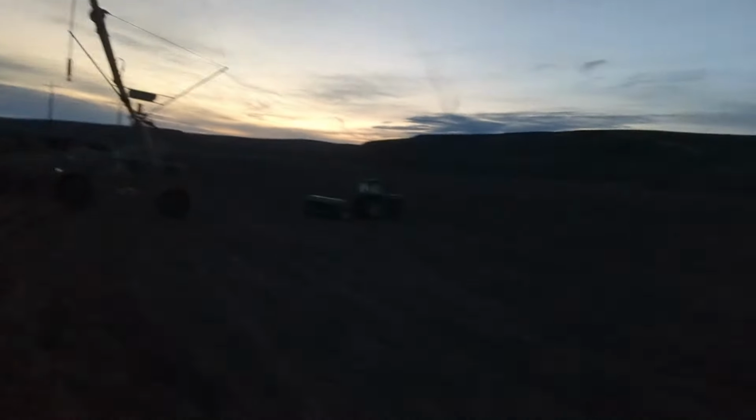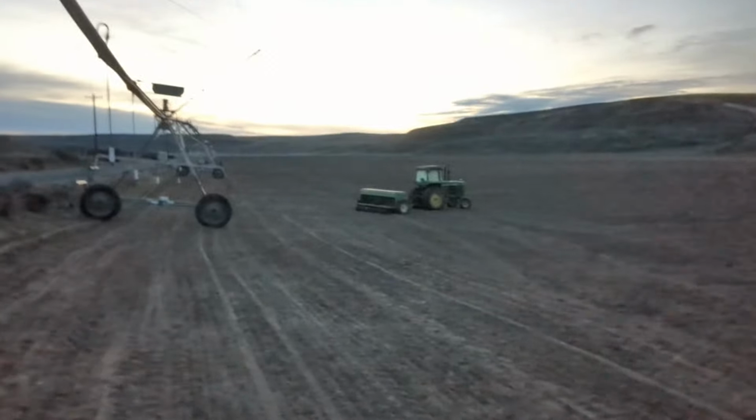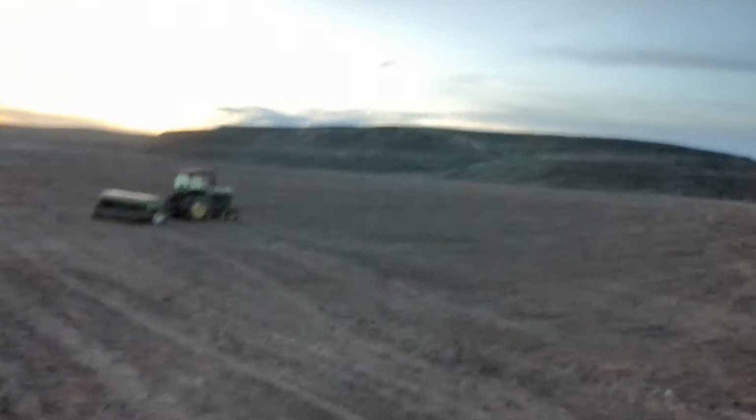Well, I'm up at the break of dawn down here again to come around the seeder, the tractor. We're seeding wheat into this 65 acre field. A day and a half with the rain tomorrow, so we have to have it all in the ground today, ideally.